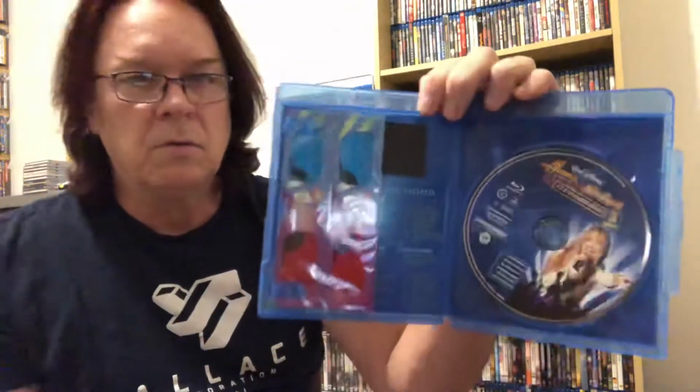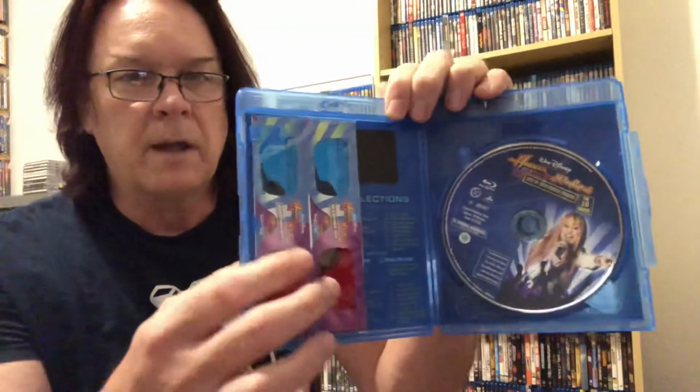This one here was brand new sealed from that same person, but this was still sealed because it actually had the spine sticker. This is Hannah Montana and Miley Cyrus Best of Both Worlds concert, the 3D movie. This isn't the typical 3D. This is the old-fashioned red and blue lens glasses, which I did not know at the time, which isn't a big deal. Came with the glasses, but the Disney movie code was still good, so that was great.